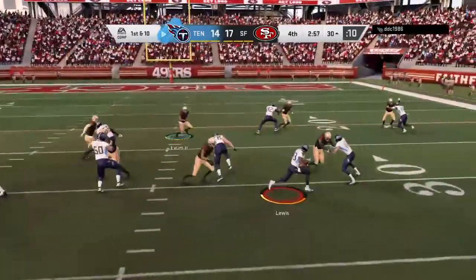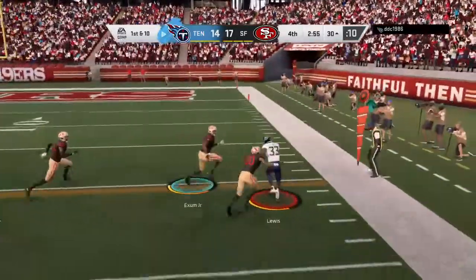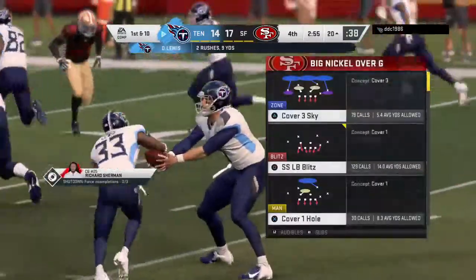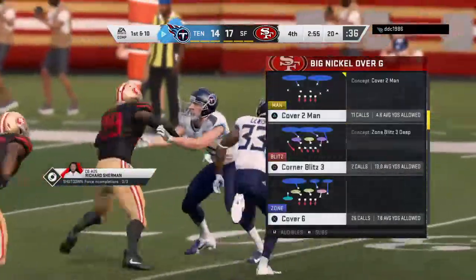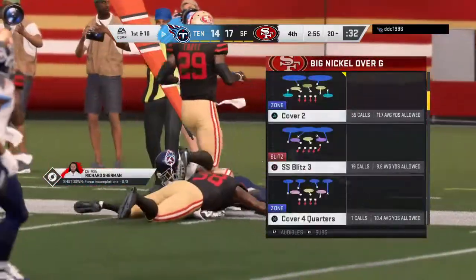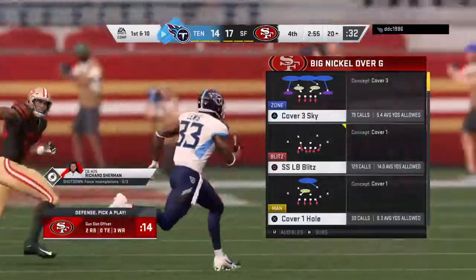Now Lewis here on first down. That's a first down pickup for Tennessee on a gain of 10. Some big plays in the passing game on this drive, and here's one out of the running game. So the passing game is loosening things up. Now there's room to roam.